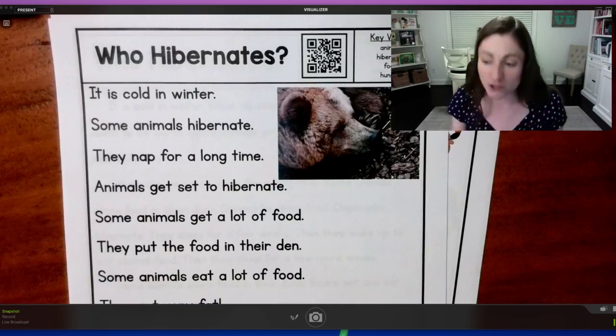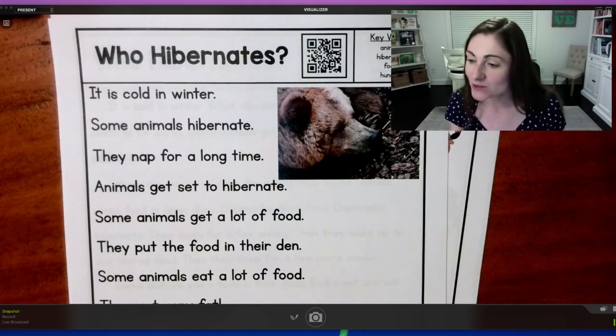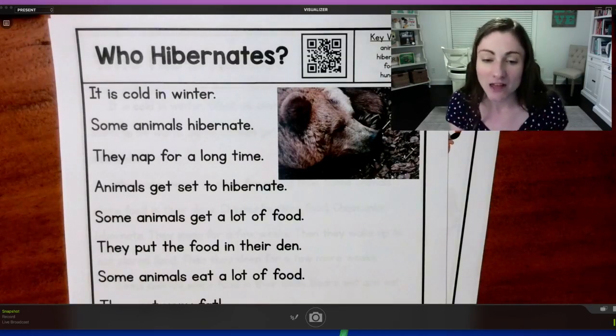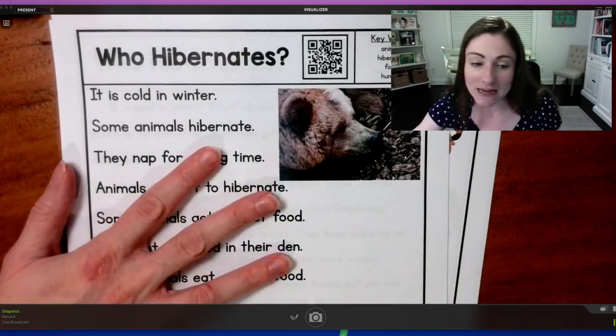Awesome. Sarah says she teaches kindergarten with some at first grade reading level. You got some high flyers. Rachel also has a big range, A through P. That can be hard to manage. These passages can help with that.